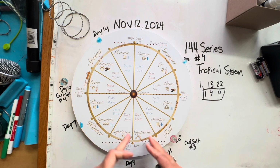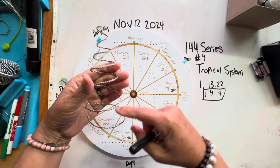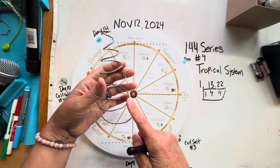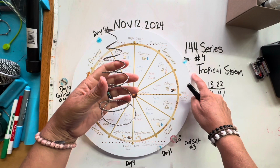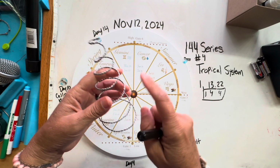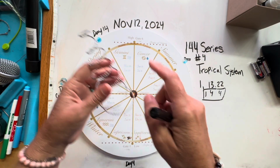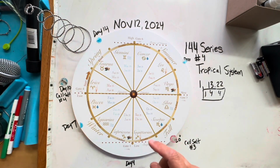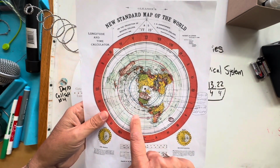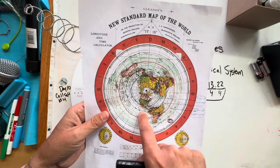So let's just review what I said in that video. What I was pointing out is that you can tell what height or sign, we call them signs, but they're heights in the sky. We've established that already. That's the tropical system. The moon's movement between the tropics. So the Tropic of Cancer to the Tropic of Capricorn, and then back up to Cancer. How that looks on the map is movement between the Tropic of Capricorn and the Tropic of Cancer, and back down again.